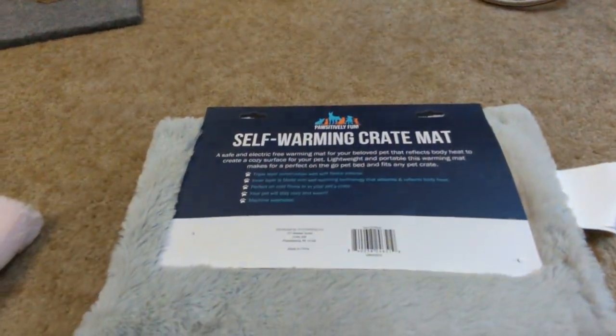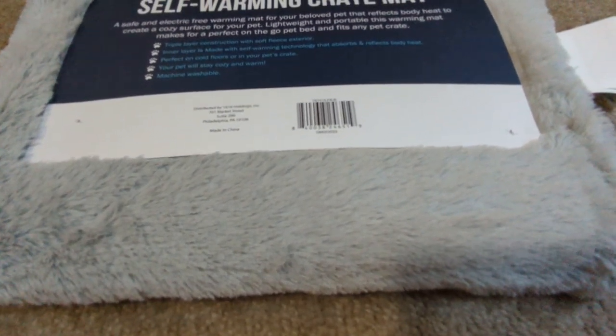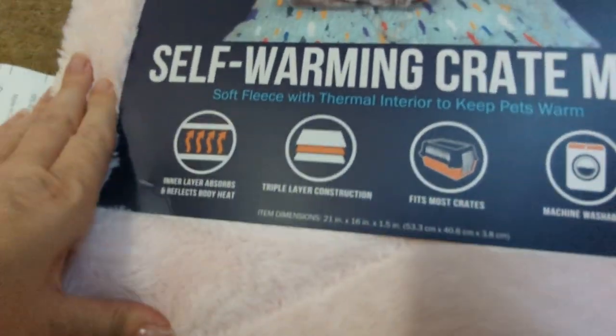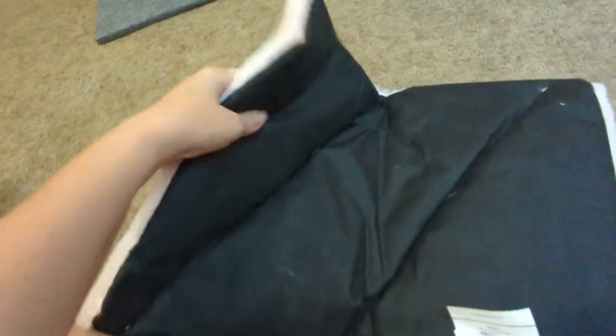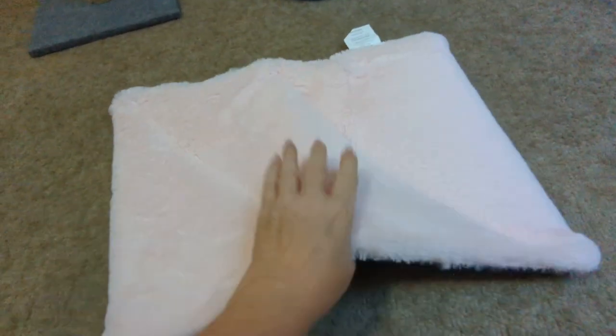So this comes in a greenish gray color or pink, and it's a really soft baby pink. And it does have that crinkle material that's common to the self-forming beds. And it's pretty thick. I think it's definitely worth the money. And I will stock up and buy some more.